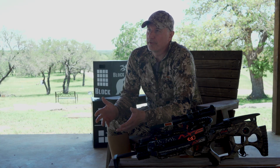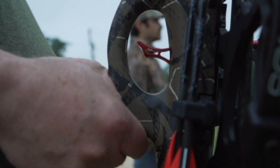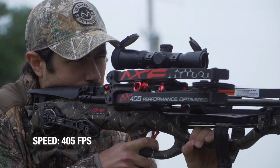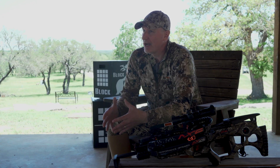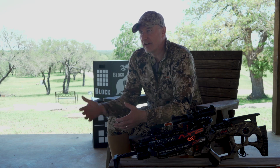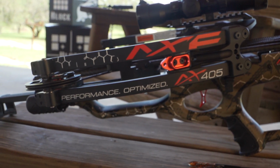Now I'd like to talk about a couple of the fun features around the Axe 405. So number one is 405. What's that stand for? Well, it's 405 feet a second. Why is that important? There is no standard in the crossbow market for speed ratings. And what you'll find is if a lot of the crossbows that are out there that you buy, you have to buy additional or different bolts to get the speeds that are advertised. Ours, the 405, we test every single one in our facility in Wisconsin. If it doesn't shoot 405, it doesn't go out the door.